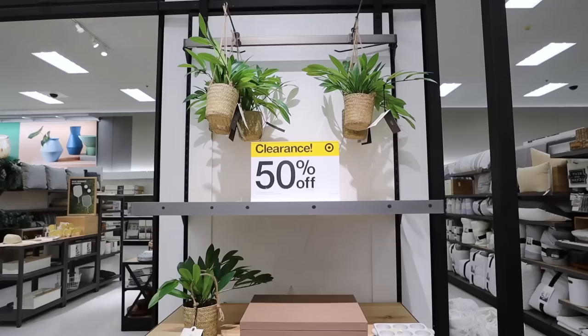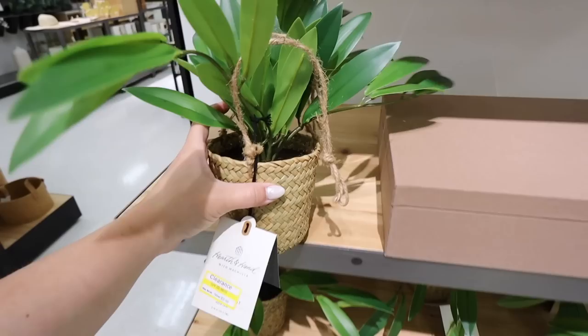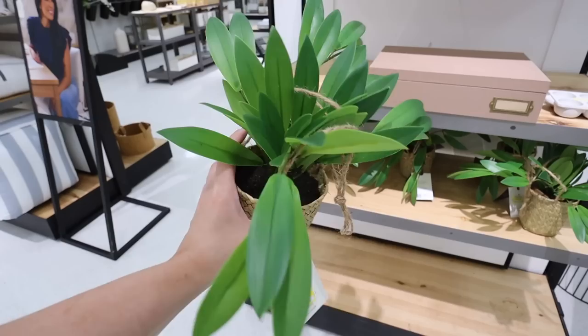We actually have some 50% off Hearth and Hand clearance, so I want to tell you what you can find at a store near you. First one being this hanging plant. This was $20. It is now on clearance for $10. If you don't want to use it as a hanging plant, you can easily just cut that jute string off and use it on a shelf. I do love the woven planters. This was $20. Now it is $10.